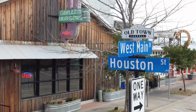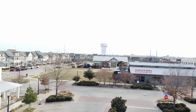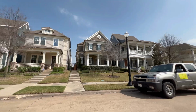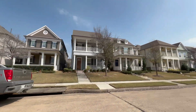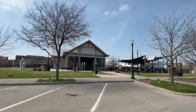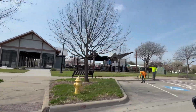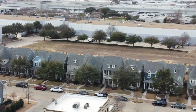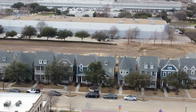So this area is called Old Town, and that's the subdivision. And these houses wrap all the way around the square, and they're super cute. This neighborhood began to be built in 2012. There is a splash pad right over there. There is green space for you to have picnics and walk your dog. The homes here are gonna range from 1,700 square feet all the way up to 3,300 square feet. And there are townhomes here if you need more affordability. So I would ask me about that, because we can get you into something more affordable.